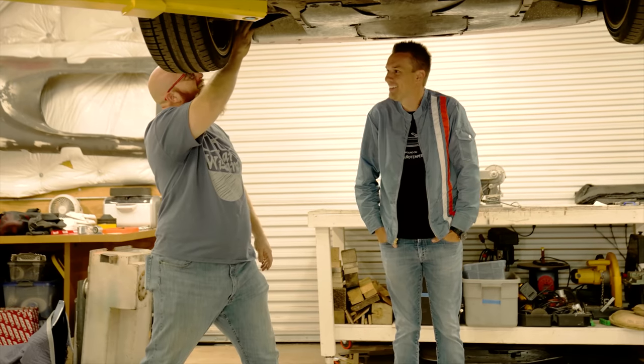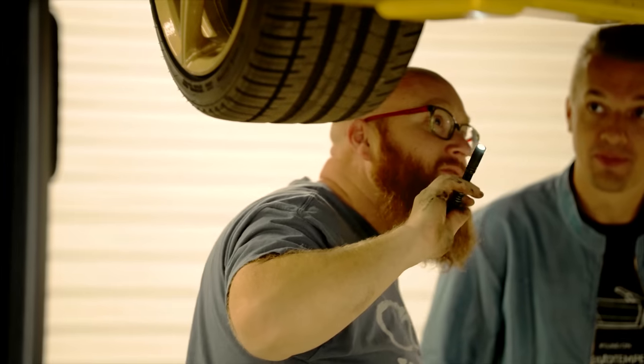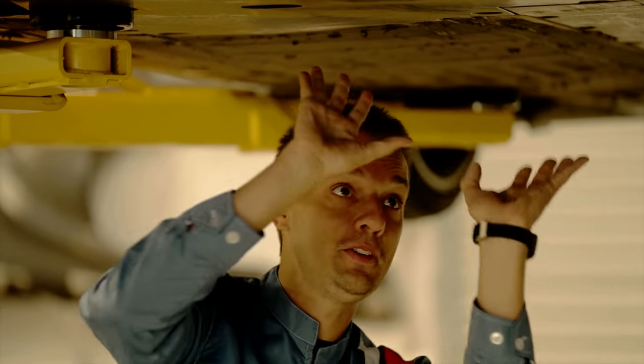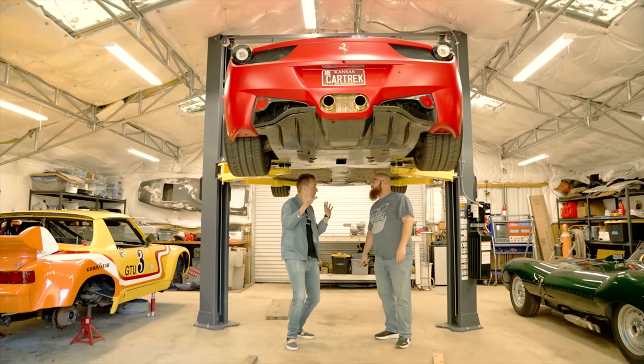As opposed to the Italian factory welds? I mean, I don't know. A weld's a weld. Well, not much else going on up here. Well, I did spring for this underbody panel to cover up all the stuff and hold the bumpers back on, so that was an expensive thing.